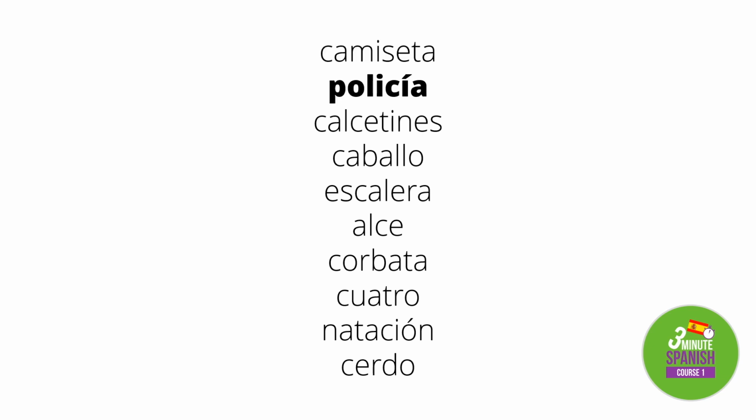The second word? Policía, or policía. This word means police, and the C is followed by an I, so you can pronounce it either like an S or a TH. How about the third word?